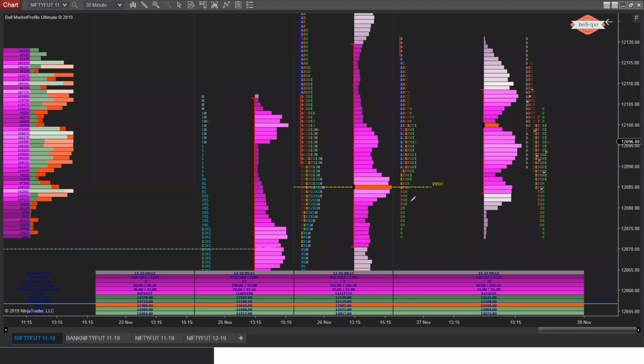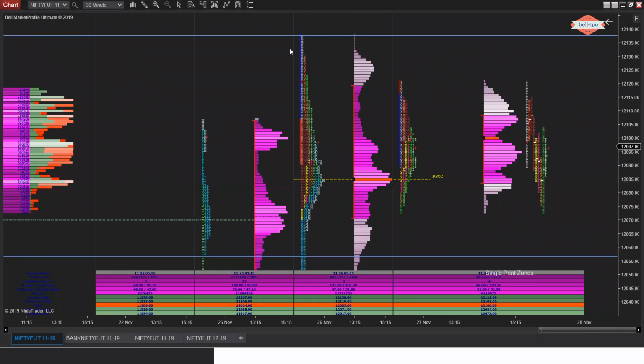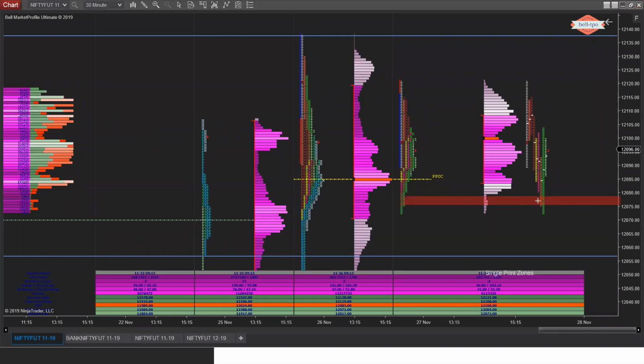So probably, if somebody is getting long on this side, somebody has to take a stop. Naturally, a stop can be placed somewhere in this zone, right? If somebody is trying to initiate a long, naturally they can keep stops in this band. Price should not go down below the point of control, so they can keep tight stops in this band naturally. And at the same time, we are also talking about two scenarios over here.